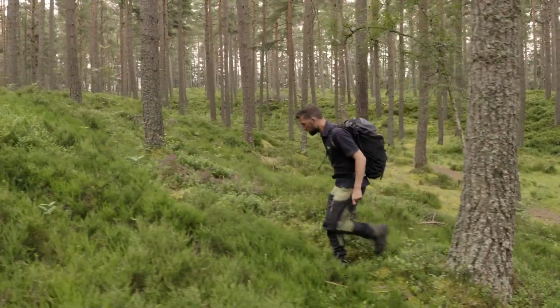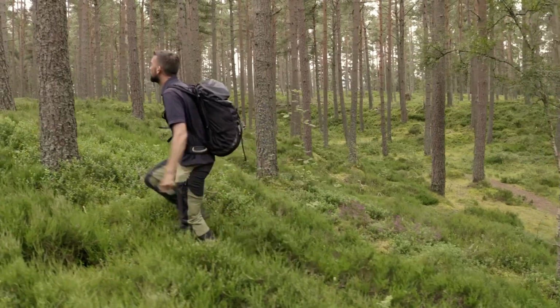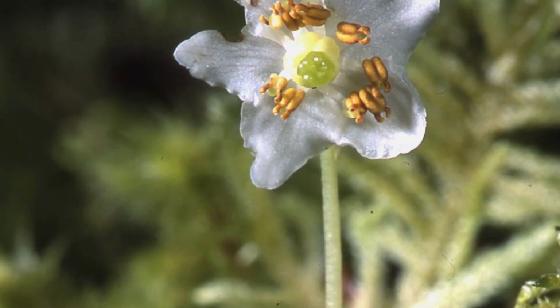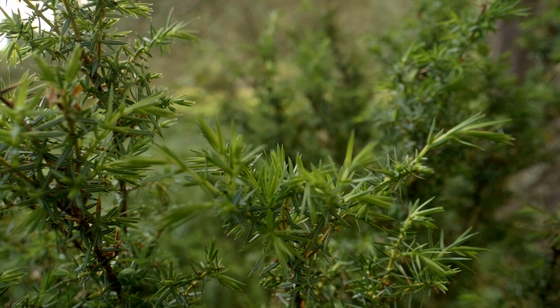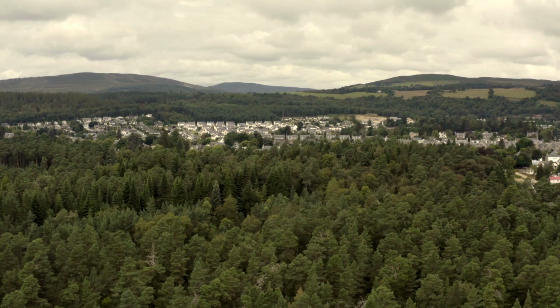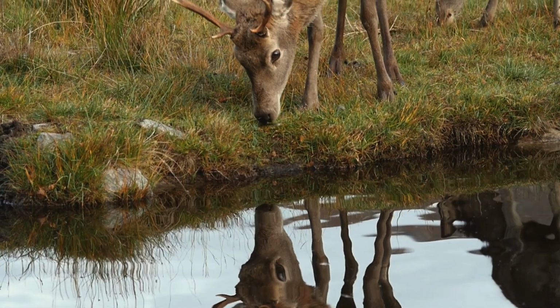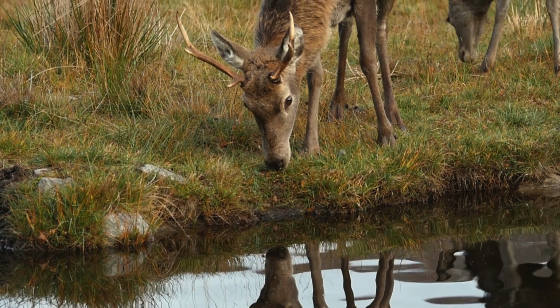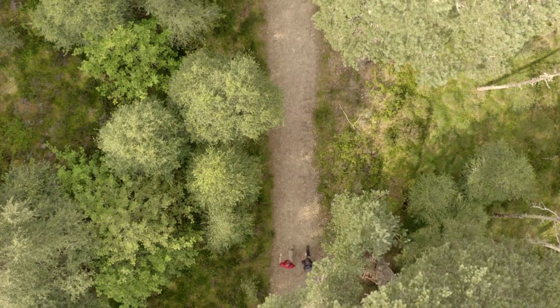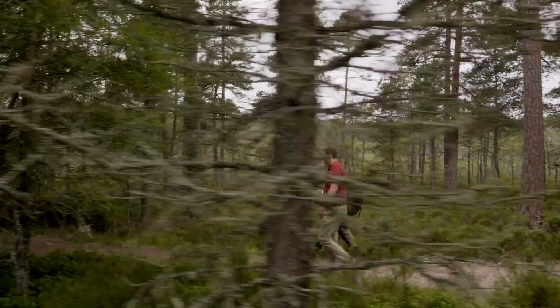So, whilst Anne is all eyes for twinflower, there are other treasures hidden in the forest that need TLC, such as one-flowered wintergreen, juniper, and creeping ladies' tresses. Habitat fragmentation and overgrazing are both also contributing to the decline of these species. To secure the future of all these rarities, Plantlife's project also involves working with landowners.